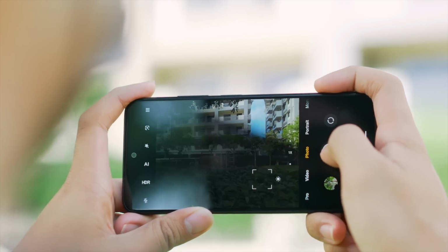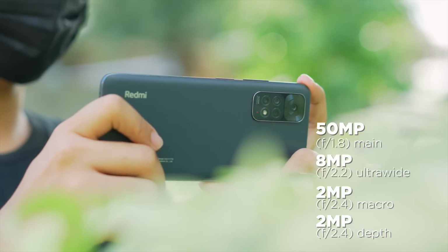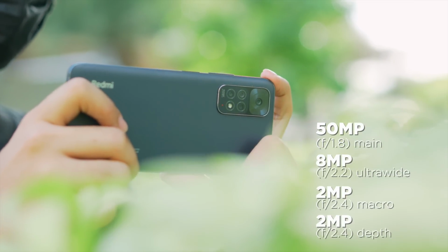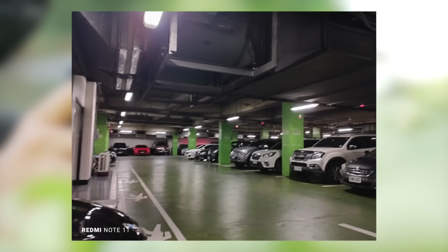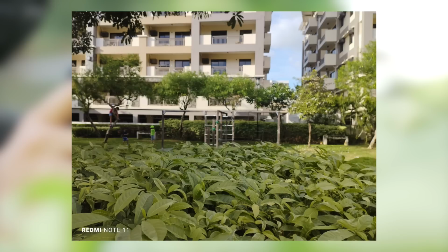Now when it comes to cameras, the Redmi Note 11 packs a quad camera setup consisting of a 50-megapixel primary, 8-megapixel ultra-wide, 2-megapixel macro, and another 2-megapixel depth camera, plus a 13-megapixel front camera. Photos were okay, nothing too flashy for the final image. The colors look neutral with a decent amount of details. Contrast is also boosted, making the overall image look a little on the gloomy side even under broad daylight.